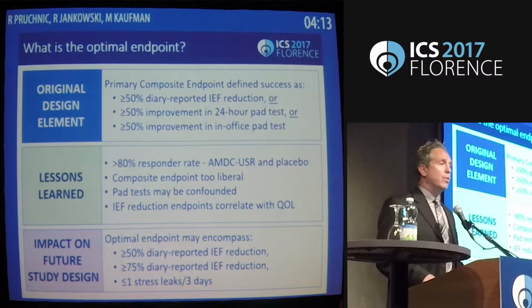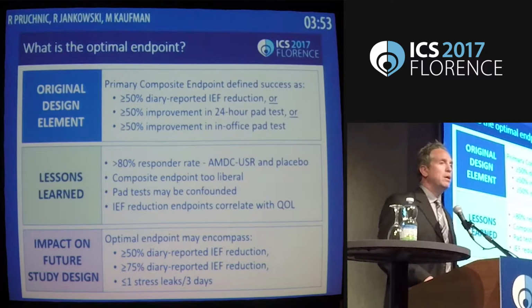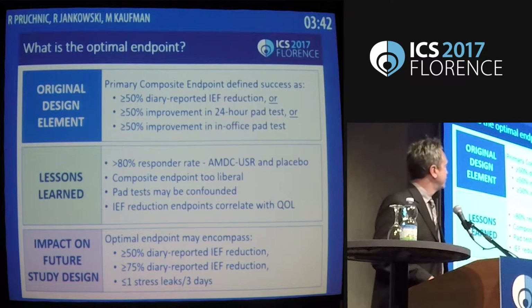So what we found, though, unfortunately, was that when using this composite endpoint, there was more than an 80% responder rate for both the product and the placebo. So clearly that composite endpoint was too liberal. We also found that the pad weight test seemed to be confounded, and it was actually the IEF reduction that correlated with the improvements in quality of life.